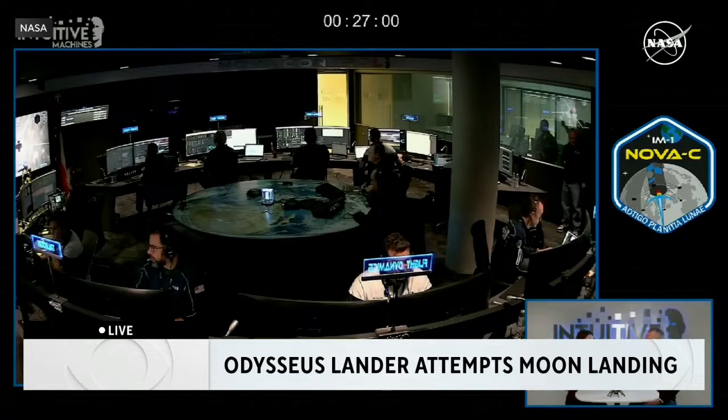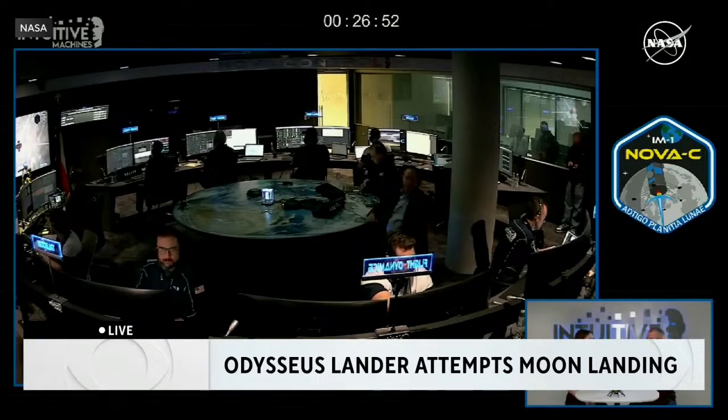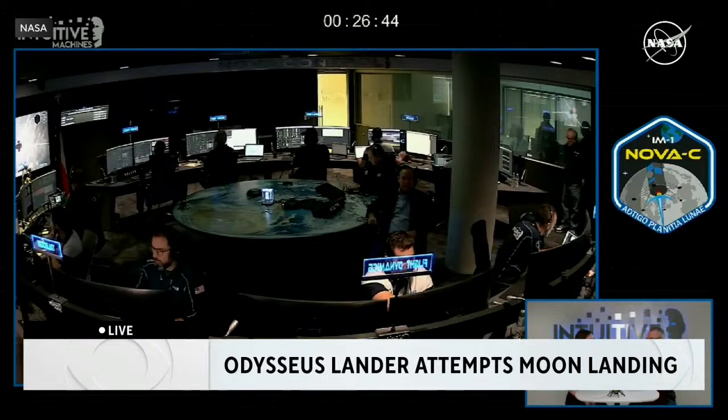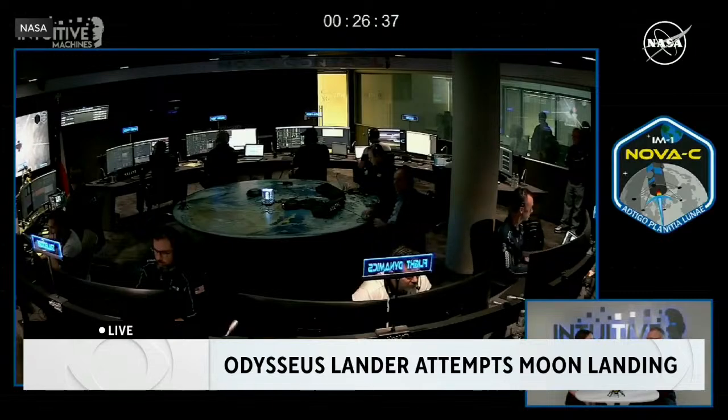So how does CLPS fold into NASA's plans with Artemis and with this Moon to Mars architecture? I think I could talk about Artemis for hours. But CLPS is absolutely essential for Artemis. It's our first steps of understanding the lunar environment. So the Intuitive Machines lander is going to help us understand how the lunar dust moves as the rocket plume, the exhaust of the rocket, hits that dust.